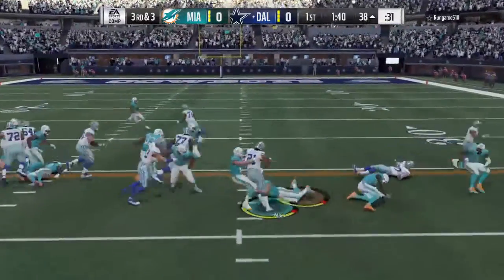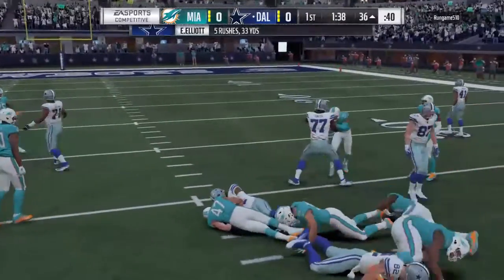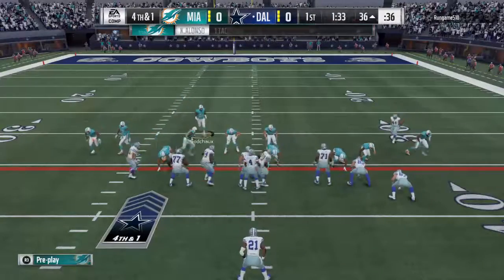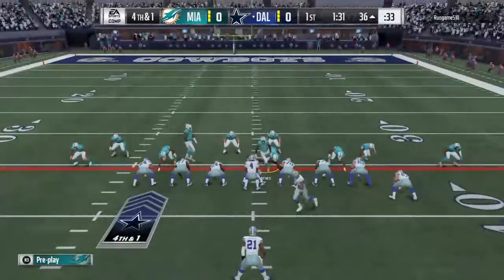They'll try and run for it with Elliott. And he'll take this one down to the 36. He needed 3. He got 2. Now that'll set up an interesting situation here on 4th and a yard.